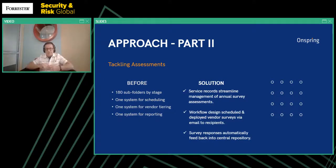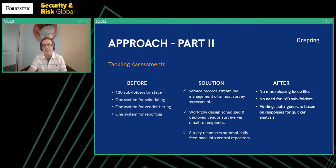So what was the solution? Well, they created this concept of service record, so a vendor service record to streamline the management of that annual assessment process. Let's get it scheduled. Let's have the system do some of that heavy lifting for us. And let's leverage automation to automate those mundane tasks, right? The administrative light lifting that ends up being heavy lifting because there can be so much of it. Well, let's automate that to the extent possible, and let's free up the time of these analysts to do the work that their job suggests: analyze, evaluate, review.